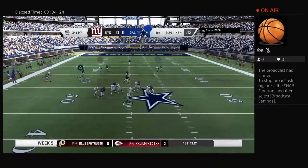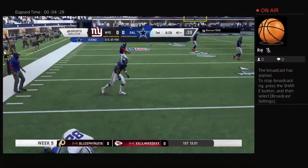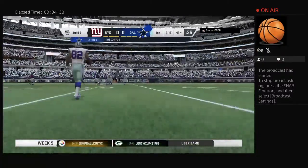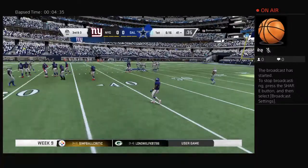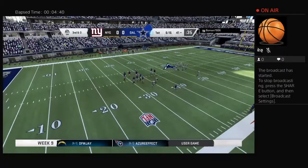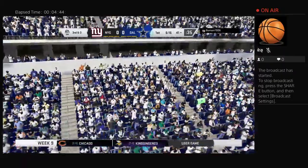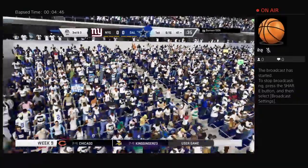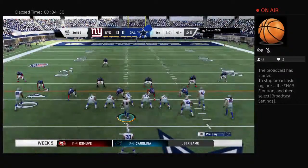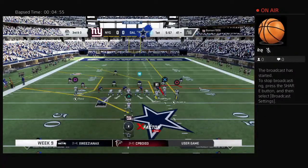Here's the 2nd and 7. He's going to have the hook up to Ross. And this winds up a gain of 4 to the 41. 4 yards on the completion, and it sets up a third down. A good chance this is 4-down territory if they're unable to convert. But right now looking at a 3rd and 3.